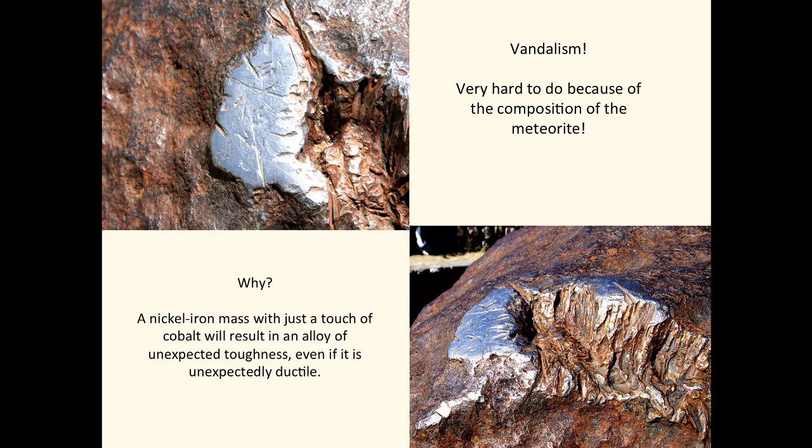Okay, vandalism used to be a problem, but it's very hard to do because of the composition of the meteorite. Why? A nickel-iron mass with just a touch of cobalt results in an alloy of unexpected toughness, you know, even if it is fairly ductile.